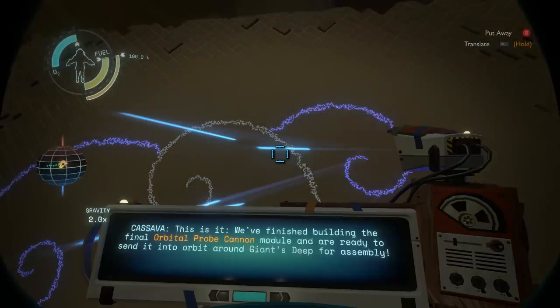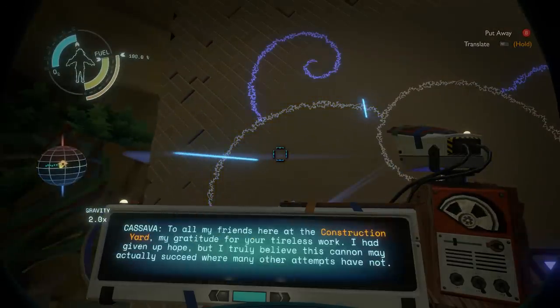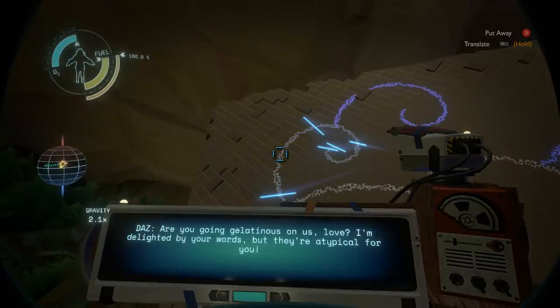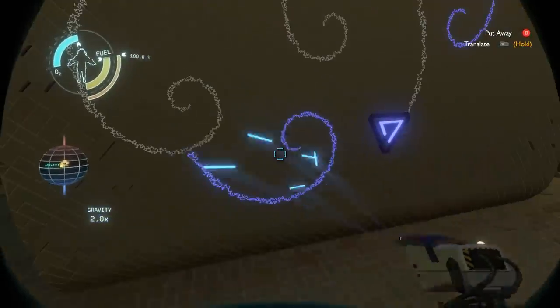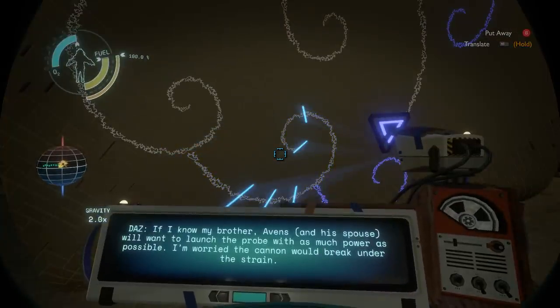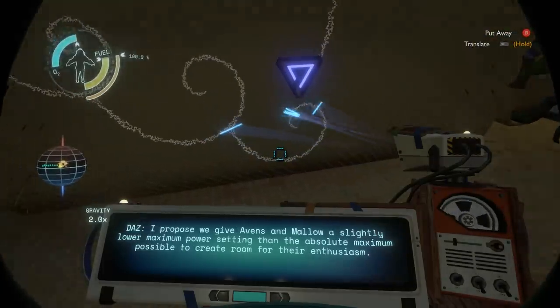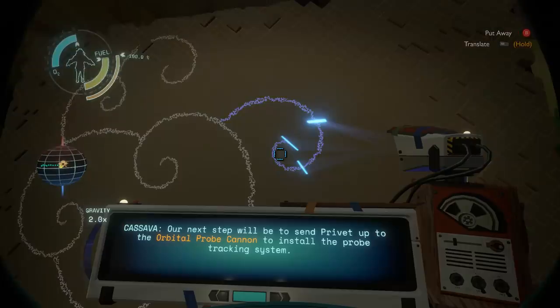This is it. We've finished building the final orbital probe cannon module and ready to send it into orbit around Giant's Deep for assembly. To all my friends here at the construction yard, my gratitude for your tireless work. I'd given up hope, but I truly believe this cannon may actually succeed where other attempts have not. Are you gelatinous, honest love? I'm delighted by your words, but they're atypical for you. If I'm ever half as gooey as Mallow and Avens behave together, Daz, you may launch me from the orbital probe cannon. Oh. If I know my brother, Avens, and his spouse will want to launch the probe with as much power as possible, I'm worried the cannon would break under the strain. I propose we give Avens and Mallow a slightly lower maximum power setting than the absolute maximum power possible to create room for their enthusiasm. Our next step will be to send Privet up to the orbital probe cannon to install the probe tracking system.